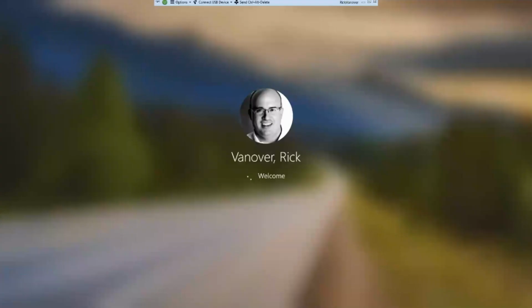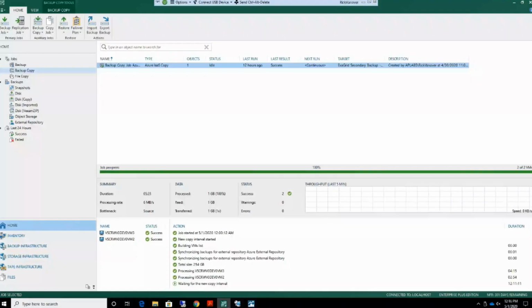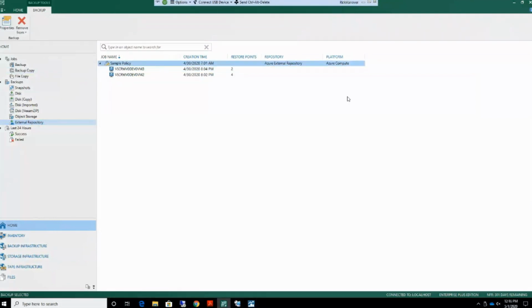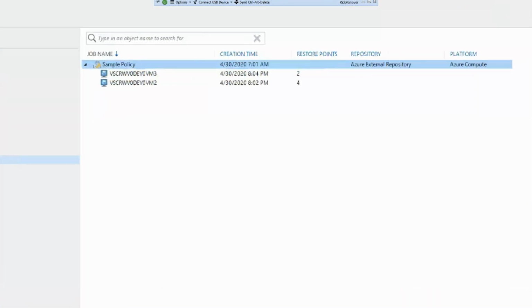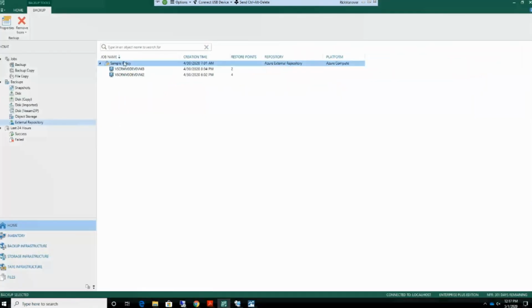when I log into this, look what I have here, Ali. I have the external repository. That's that sample policy that I was just talking about. Where's my ZoomIt? I love my ZoomIt. There it is. On premises, sitting right next to my VMware and Hyper-V environment, those Azure VMs are exposed to me here from a backup copy job that I've already set up.